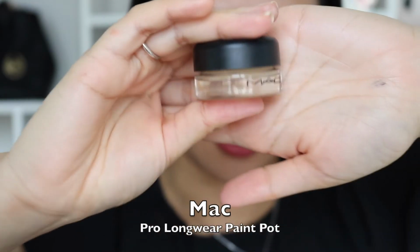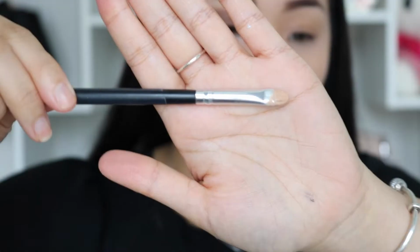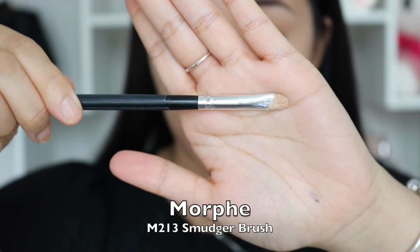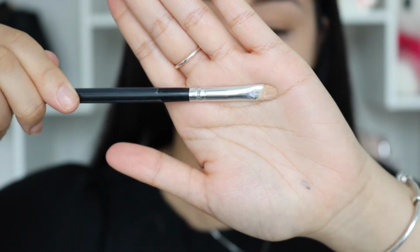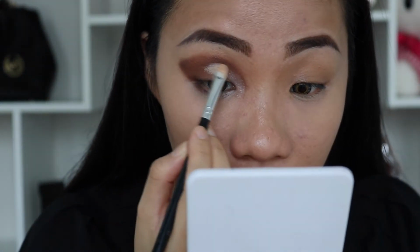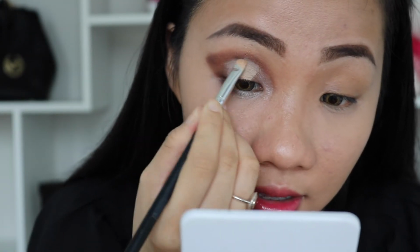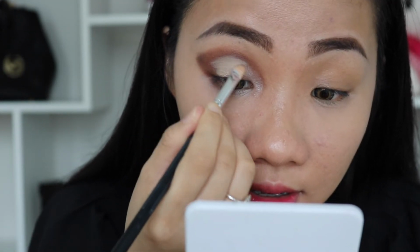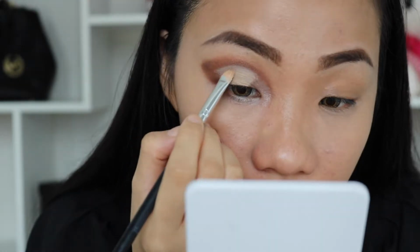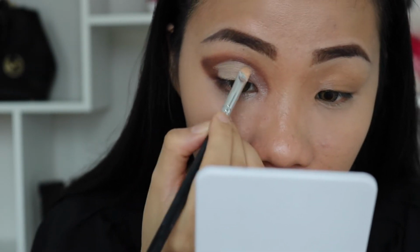I'm using a paint pot from MAC to cut the crease. I'm also using a Morphe smudger to pick up the product and apply it on my eyes. So I'm going to start at the middle and shade it in, gradually shading toward the back. The point of a cut crease is basically that whenever you add a lighter color on top of a darker color, it's going to add some pop.